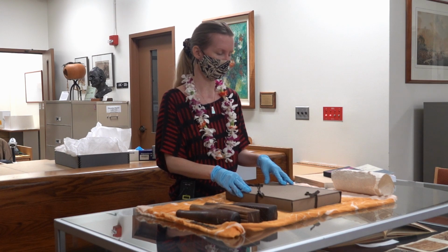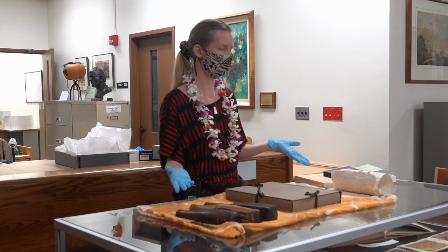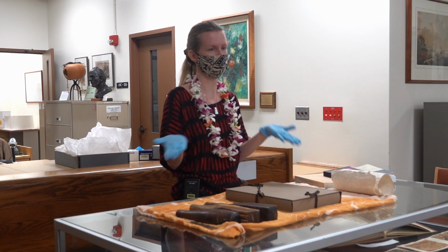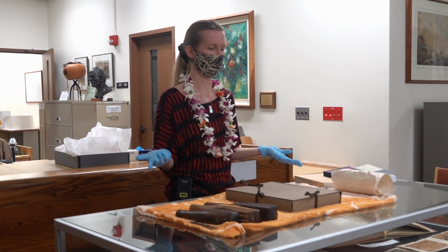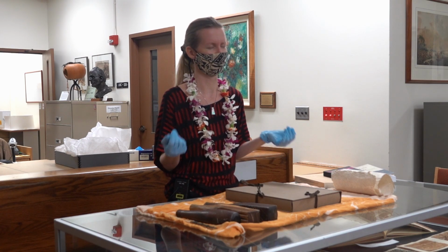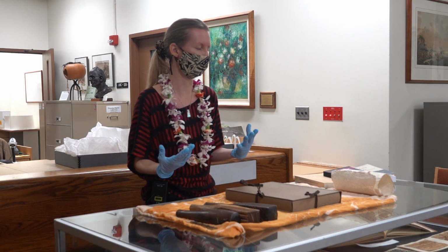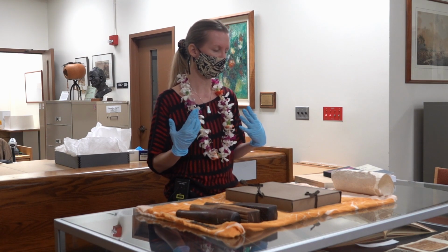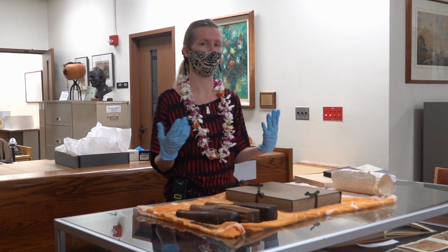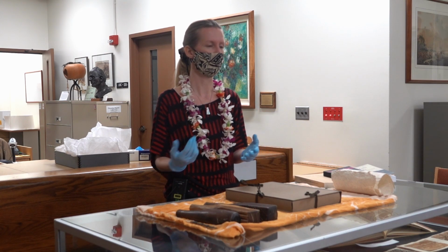And so, first of all, does anyone not know what kapa is that's in the room? Okay, so everybody has an idea of what kapa is, but just for the sake of posterity, I'll go ahead and give a brief overview of what kapa is. So, kapa is Hawaiian barkcloth. It's referred to by a lot of different names throughout the Pacific.